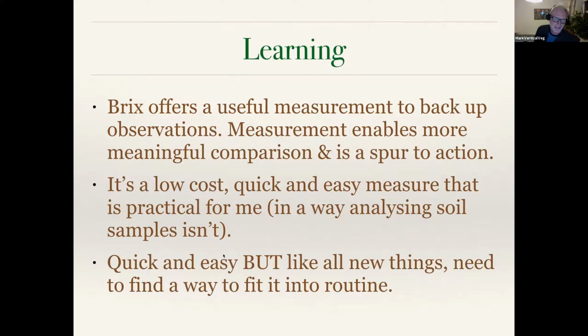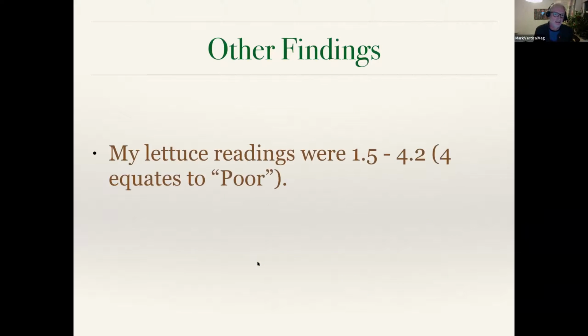But on the other side of things, although it's quick and easy, like anything new, you need to find a way to fit it into your routine, and we've all got too many things to do, and I didn't do as much of it as I would like, so I need to find next year a better way of fitting it into the routine.